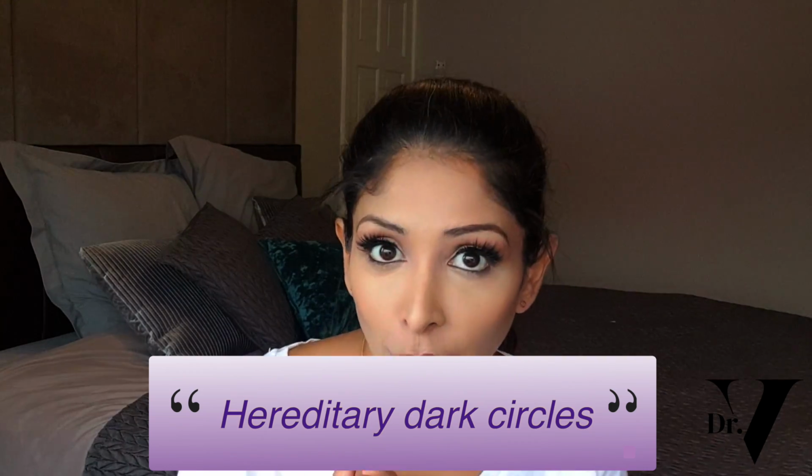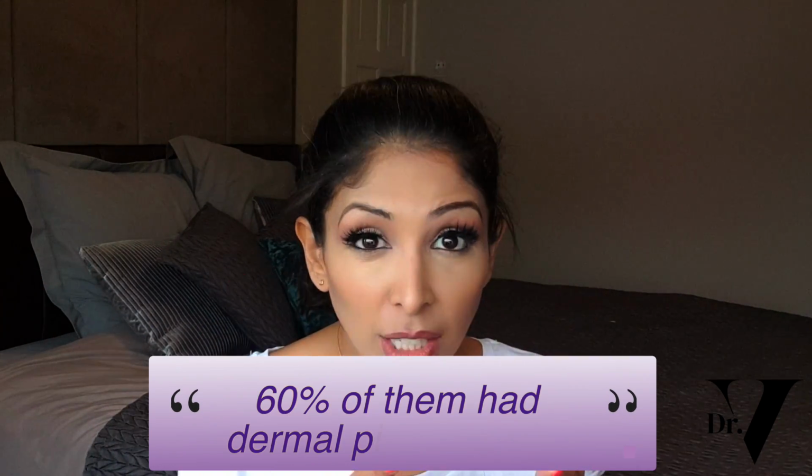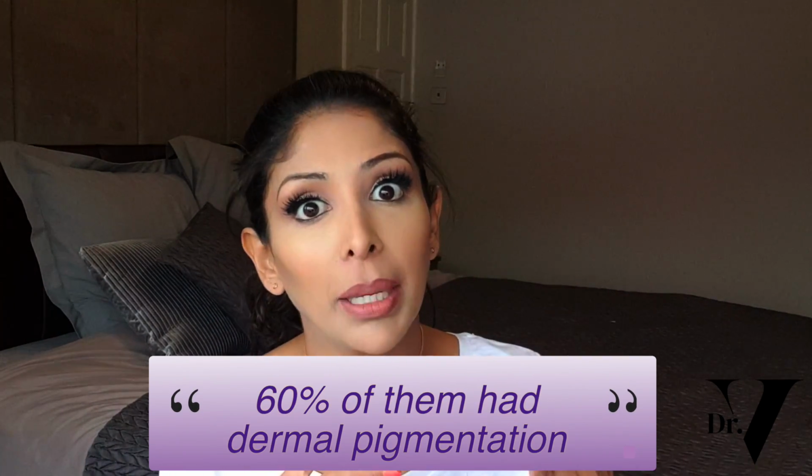The other very interesting fact was that when they did Wood's lamp, an examination on the skin to see if it was epidermal or dermal pigmentation, 60% of them had dermal pigmentation. That means that pigmentation is very stubborn when it comes to around the eye area. And this is the main reason the creams you're wearing right now aren't going to work.